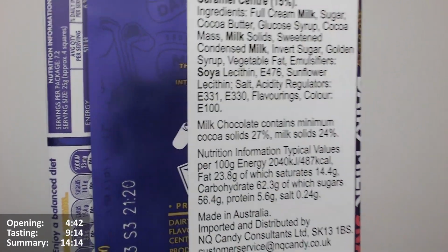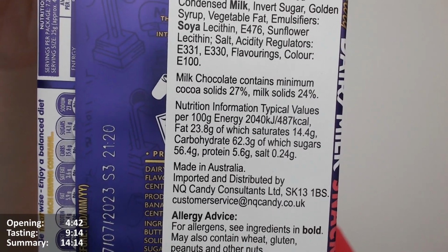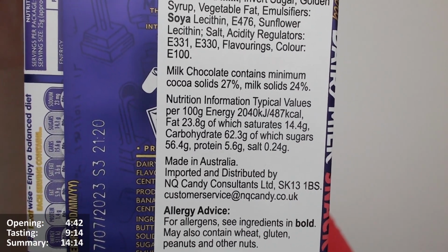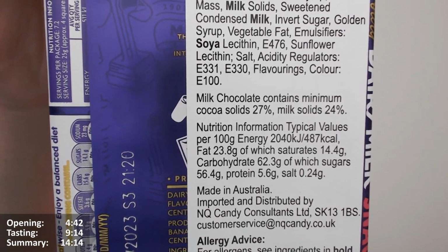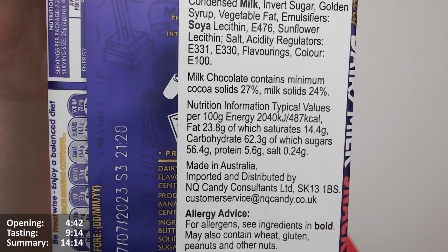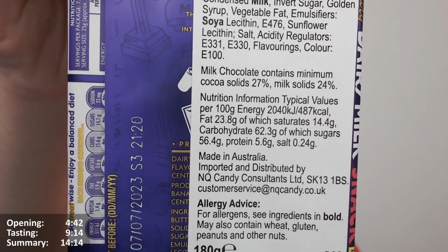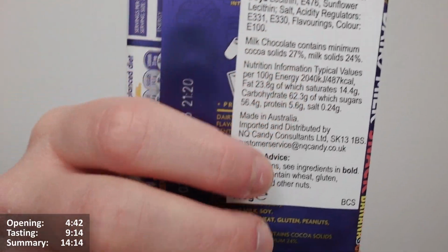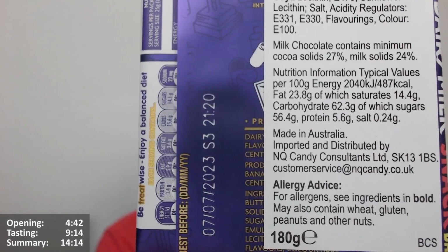So definitely a 50-50 distribution of the centres, which is good. You can see here the sticker with the EU or UK nutrition information. Milk chocolate contains minimum cocoa solids 27%, milk solids 24%. Per 100 grams, it's 487 calories, which is not bad actually. Most chocolate bars are between 500 and 550, so this is well below that. 23.8 grams of fat, 14.4 of which are saturated. That's interesting, just because of the centres. I'm surprised by that.